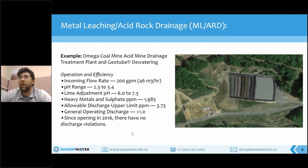So the plant receives raw water at a rate of about 200 gallons per minute, 46 cubic meters per hour, and uses lime to raise pH from about 2.5 to 7. Chemicals are also used to capture heavy metals and reduce the concentration from nearly 2,000 ppm to less than 4 ppm. And these can all be customized based on the specific contaminants at a site as well.